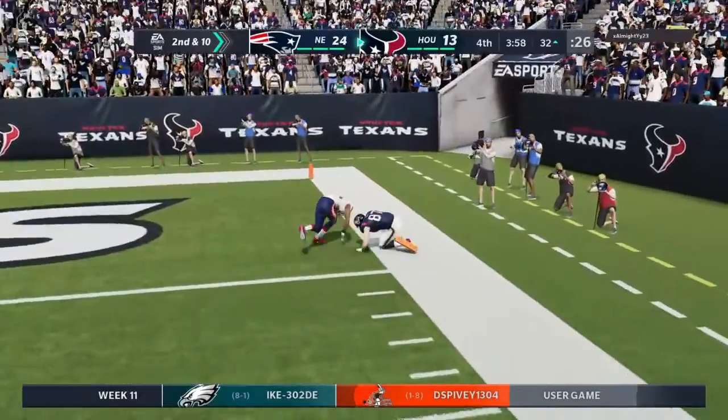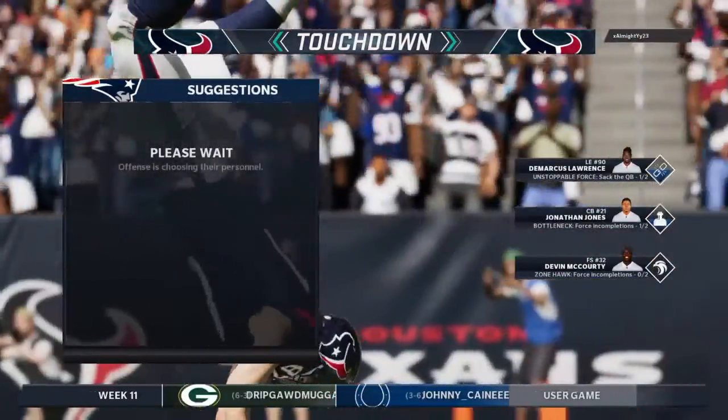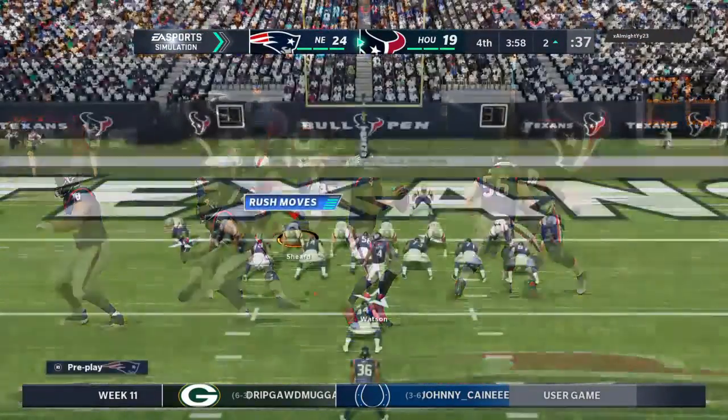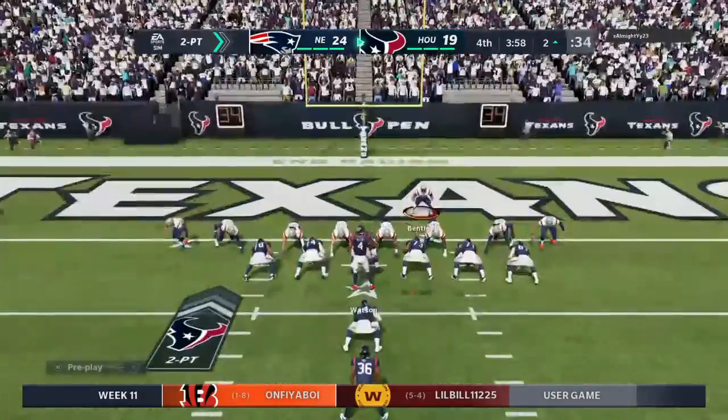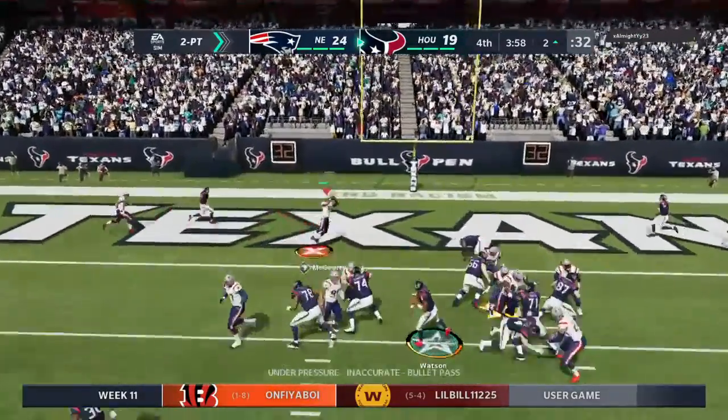This will be caught inside the 10. And he'll take this one in for a Texans touchdown. So they get the score still down, but bottom line is they kept themselves in the game. They did keep hope alive, Brandon. That's exactly what they did. Now they've got to deliver and finish things off.